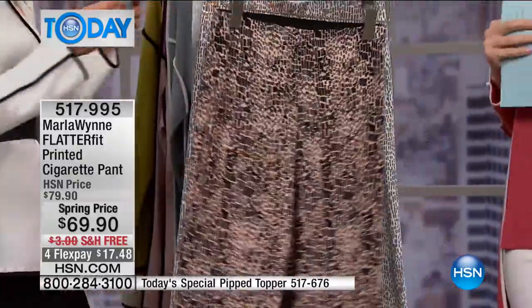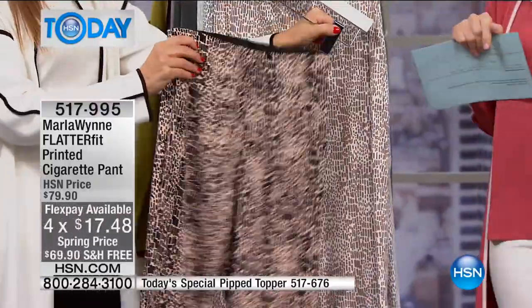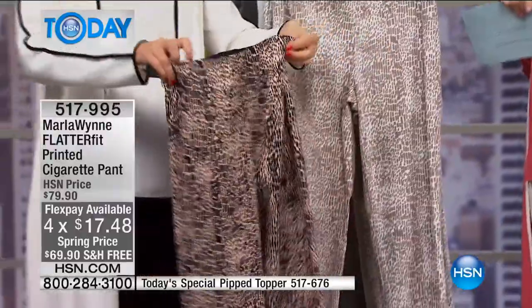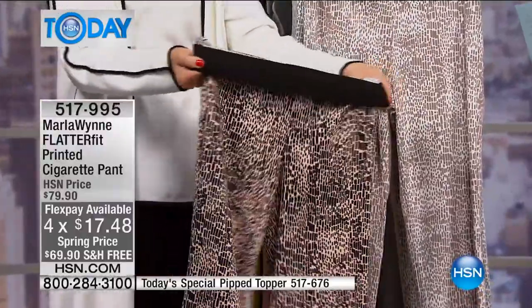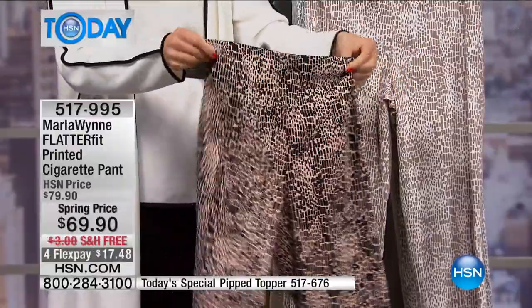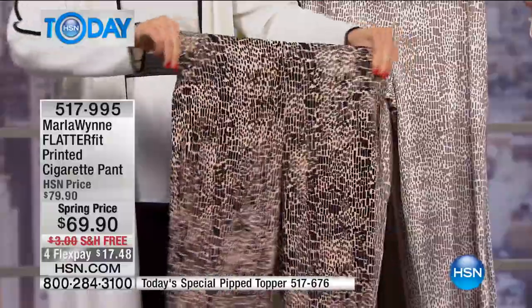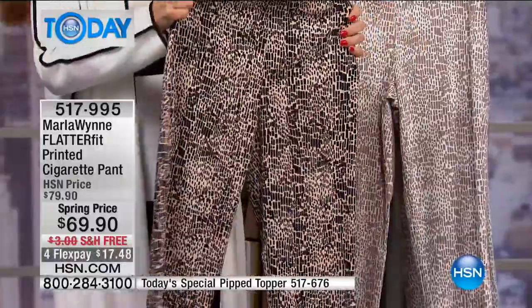Now, if you've never tried one of Marla Wynne's flatter fit, she designs these to be exactly what they say, flattering and that perfect fit. So they have a fully flat, elasticized waist that goes all the way around. That's that comfortable band that never digs, never rolls, never too tight, but gives you that flattened front right where lots of us have problems. So it smooths you out on the side, smooths you in the front, and incredible stretch.